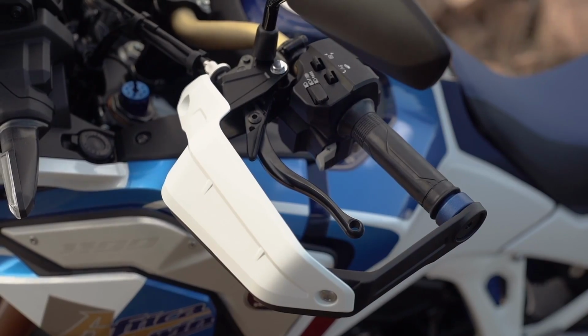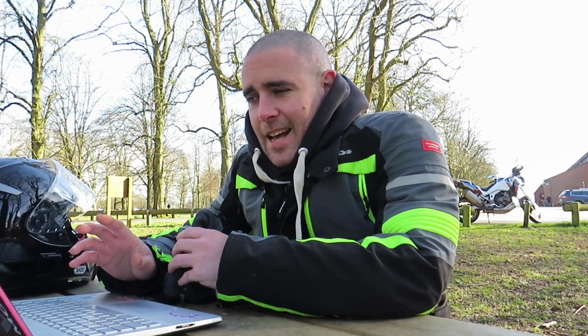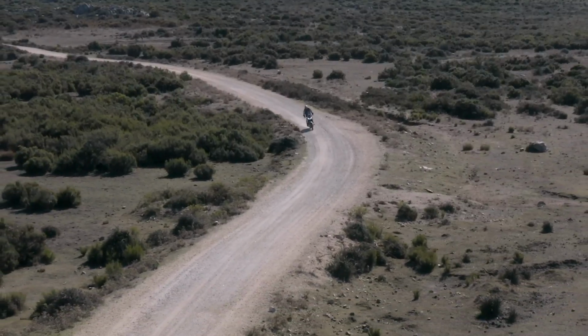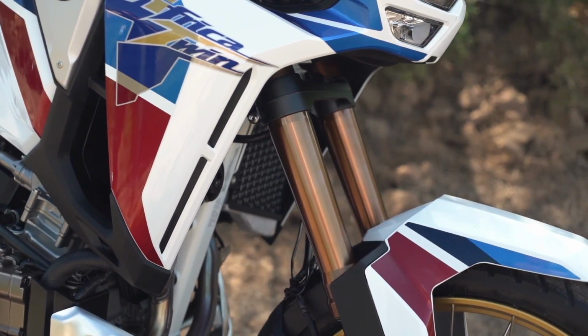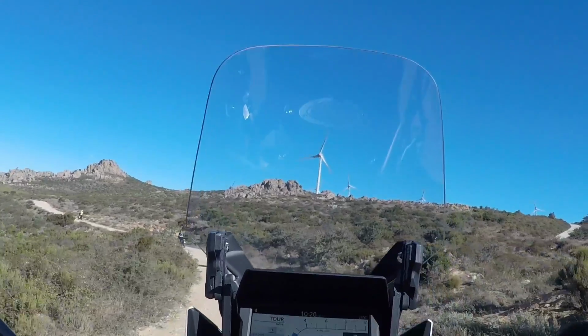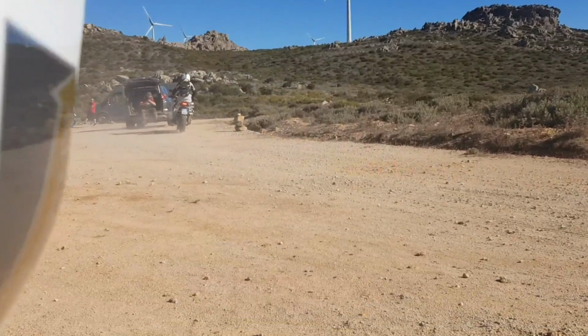So Spencer Elver on Facebook: why is the centre stand not a standard feature? It's a good question. A lot of people have asked this, and Honda haven't given me a definitive answer as to why. The general gist is that in keeping with the bike's adventure aesthetic and the style and the look of an adventure bike, not a tourer, because tourers generally do come with a centre stand, but an adventure bike, they ditched it. It might also be something to do with keeping the bike at a viable price point. The centre stand is 205 quid fitted at a Honda dealer, so it's not a lot of money.